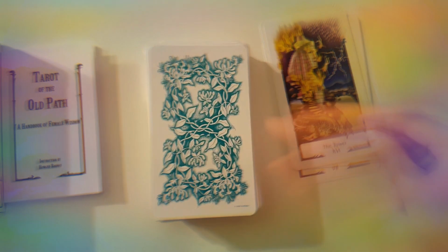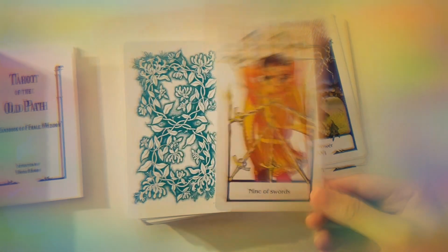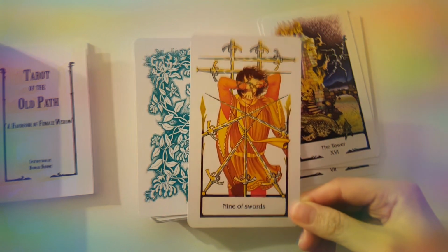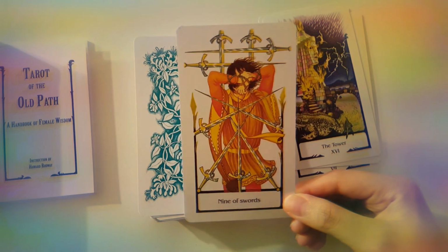I love traditional decks as well, but I love when things are just new, like this, new and fresh for interpretation. Even though this was printed in 1990, it's pretty progressive, like the art. So here we have 9 of Swords.